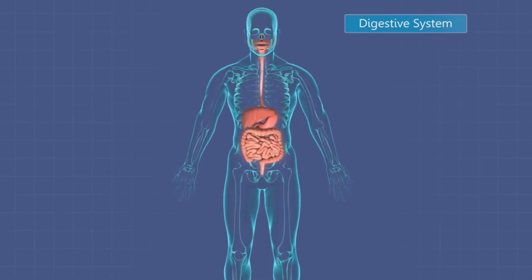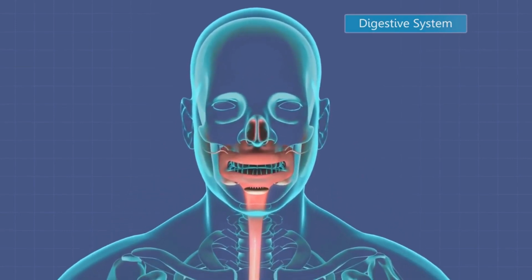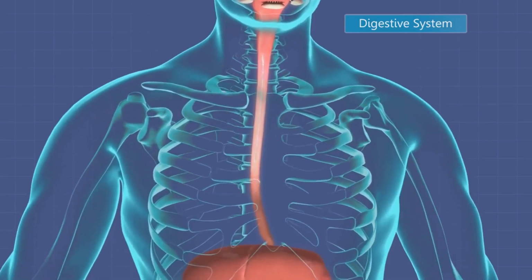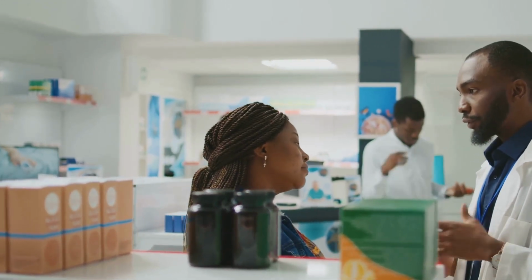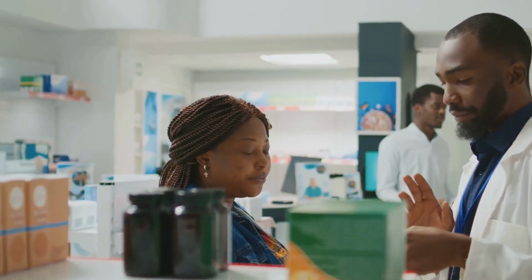Thirdly, the basic mechanism of drug absorption in the ileum involves the drug dissolving in the intestinal fluids, diffusing across the intestinal wall, and finally entering the bloodstream. It's a beautiful dance of biochemistry and physiology. Understanding ileum pharmacology isn't just for medical students or professionals, it's knowledge that can help us all make more informed decisions about our health and medications.